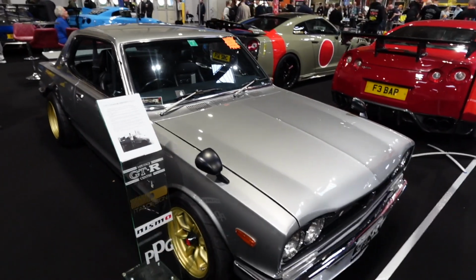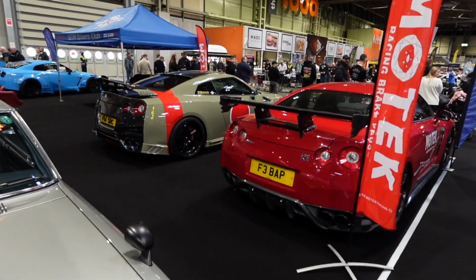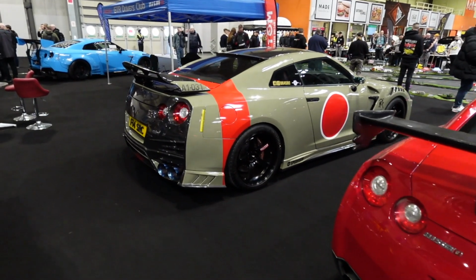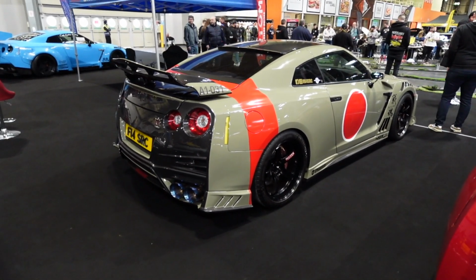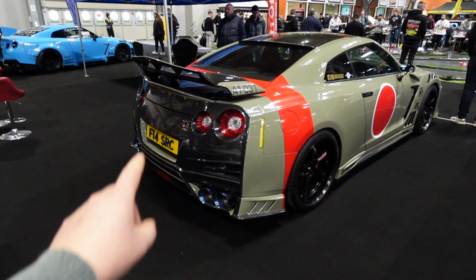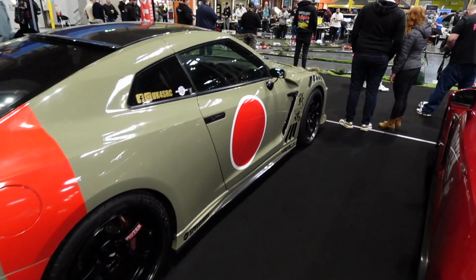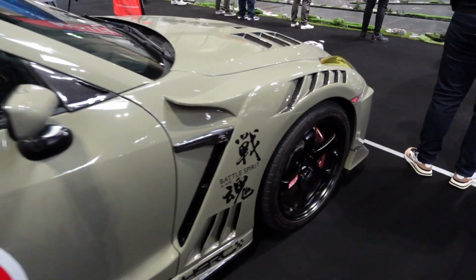That looks really nice. And then if we can squeeze through here, two R35s. This is the Nismo one. That's a pretty bold wrap. I don't know if that is a genuine Nismo or it's got a Nismo kit on it, but I think that's a full carbon fibre rear bumper. And then it's got a Z-Tune style front wing on it. That looks really cool, I like that.